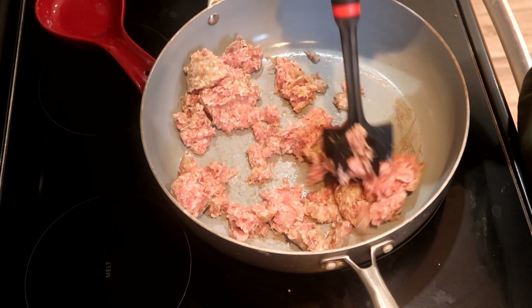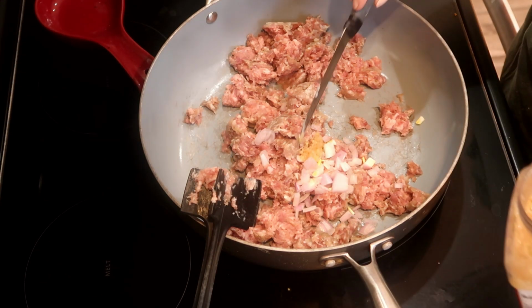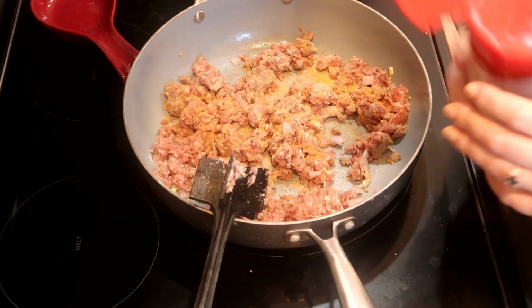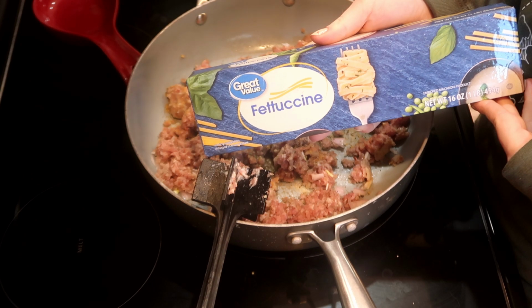Meal one is this super easy pasta dish. This was the last day before once a month grocery shopping, and this is what I'm going to call clear out the fridge pasta. I had some Italian sausage in the fridge, half of a shallot, some garlic. We mixed that into a frying pan with some seasonings of choice.